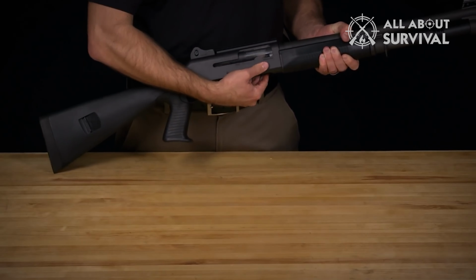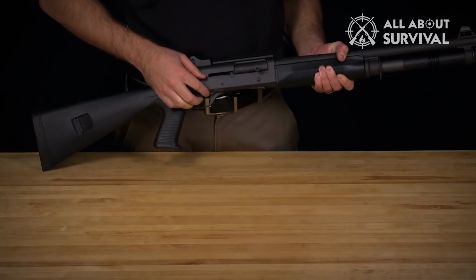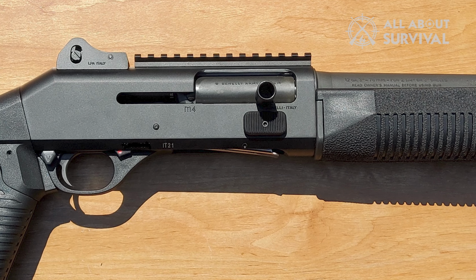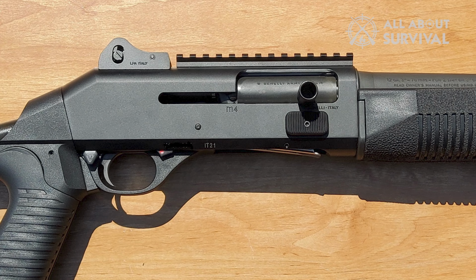On top of that, the M4 gives you an even greater opportunity to customize it. If you need a scope to add on for additional accuracy, you can do that. However, make sure it is Picatinny rail compatible before you install it.